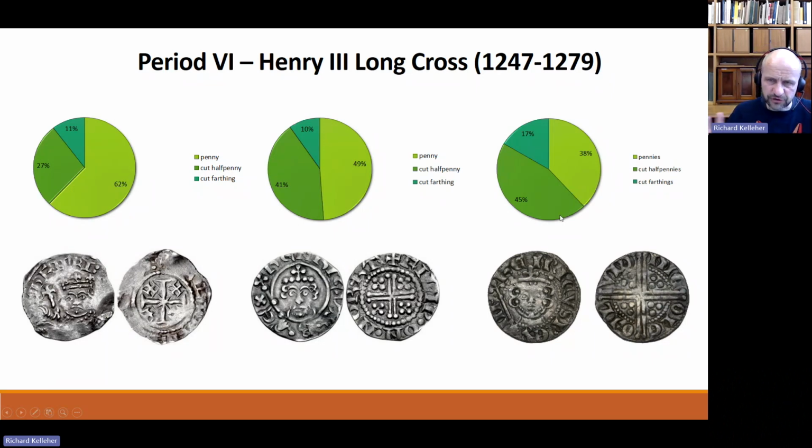And this has implications. You can't see this stuff in the hoards because the hoards are generally keeping full weight good coins hidden away somewhere. But it just shows the diversification of the use of money, and that actually smaller value objects, goods and services, were now things for which coinage was able to be used.